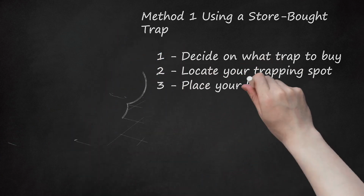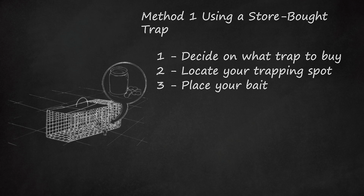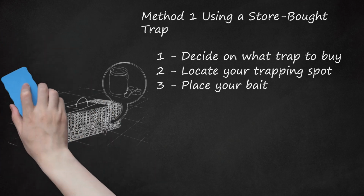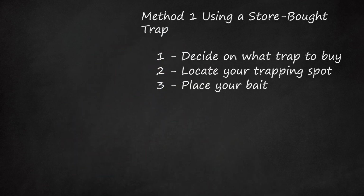3. Place your bait. You'll need to use a bait that the chipmunks can't steal without going in the trap. Peanut butter works well, as does any sort of nut that is larger than the holes in the mesh of the trap. Place the bait on the trigger inside the trap, either at the opposite end of the door on a 1 door trap, or in the middle of a 2 door trap.